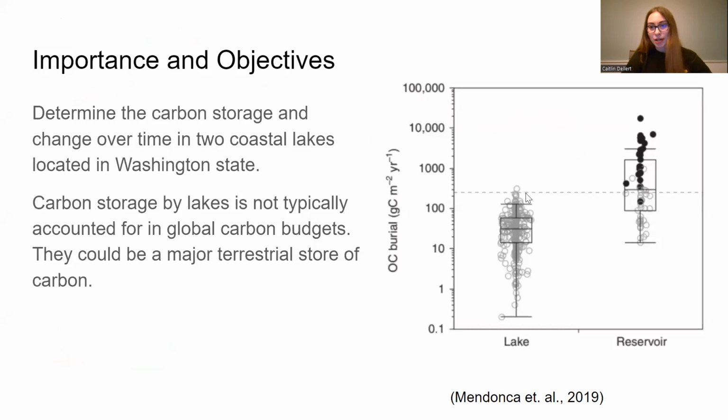The main goals of my project were to determine A, the carbon storage of these lakes, and B, any changes that may have occurred at these lakes over time. This project was also part of a much broader project, which is analyzing environmental changes that have happened in this region. The importance of this project is that carbon storage by lakes is not typically accounted for in carbon budgets globally. However, they've been found to be major terrestrial stores of carbon.